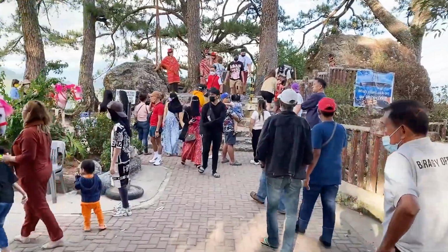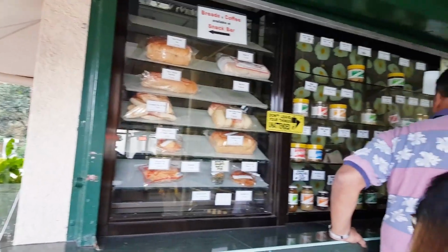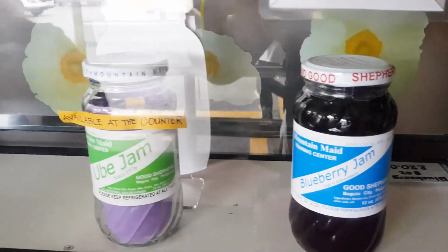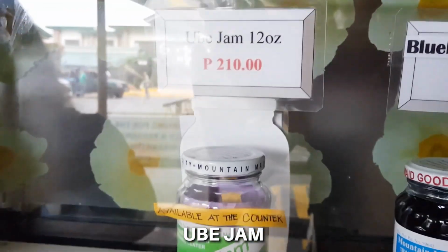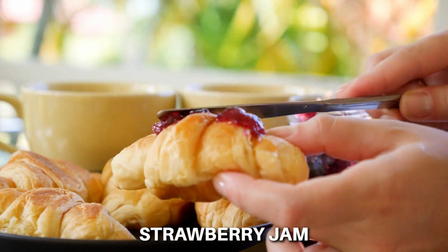Near Mines View Park is the Good Shepherd, which is famous for its delicacies. Our trip wouldn't be complete if we don't buy delicacies there. Among their most popular products are their ube jam, lengua de gato, alfajor, peanut brittle, and of course, strawberry jam.